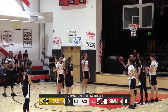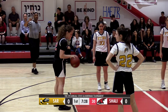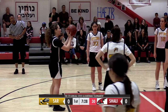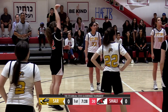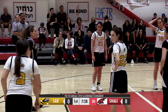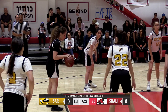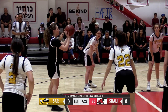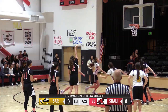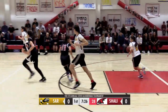As we can see so far, the SAR Sting has been really pushing a 1-3-1 zone. They put one defender on top, three defenders through the middle, and one defender on the bottom. I had a second to catch up with Ryan Coleman, the coach of the Shalhevet Firehawks, before the game, and he told me that they were looking to push the ball to the wing, where Hila Lazri will be running up and down, looking to get quick and easy three-pointers. It's so hard to defend against the zone because they don't like to move the ball up and down the court, but Shalhevet's going to try and pass the ball and outplay the SAR Sting.